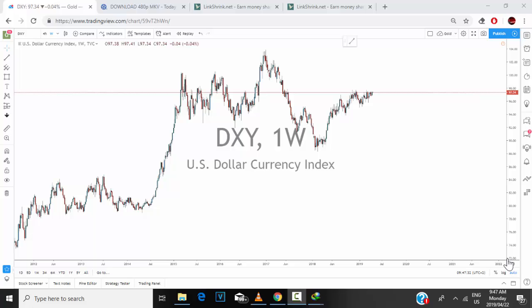We will start with DXY, followed by USD, then gold, then a couple of JPY pairs for sure.